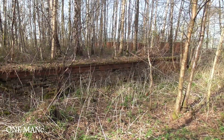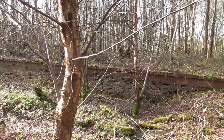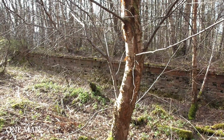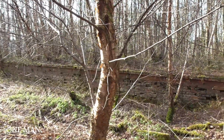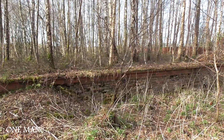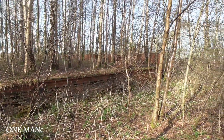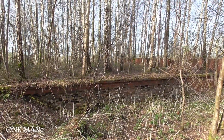Yeah, that's right, there used to be a buffer stop here. I believe in the early days they used to give them cab rides. But when I came here, what they used to have is brake vans where you could get a lift up and down the track being pulled by your favourite steamy locomotives. But wow, it's destroyed. This is disgusting.